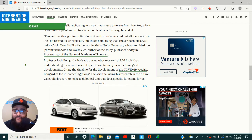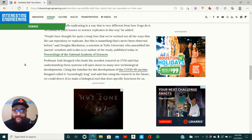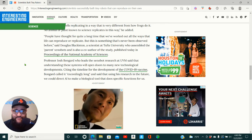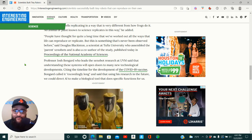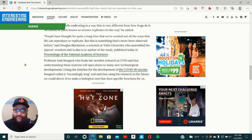Professor Josh Bongard, who leads the Xenobot research at UVM, said that understanding these systems will open doors to many new technological developments. Citing the timeline for the development of the COVID-19 vaccine, Bongard called it exceedingly long and said that using his research in the future, we could direct AI to make a biological tool that does specific functions for us. I repeat, we could direct AI to make a biological tool that does specific functions for us. Y'all keep that in mind, y'all.